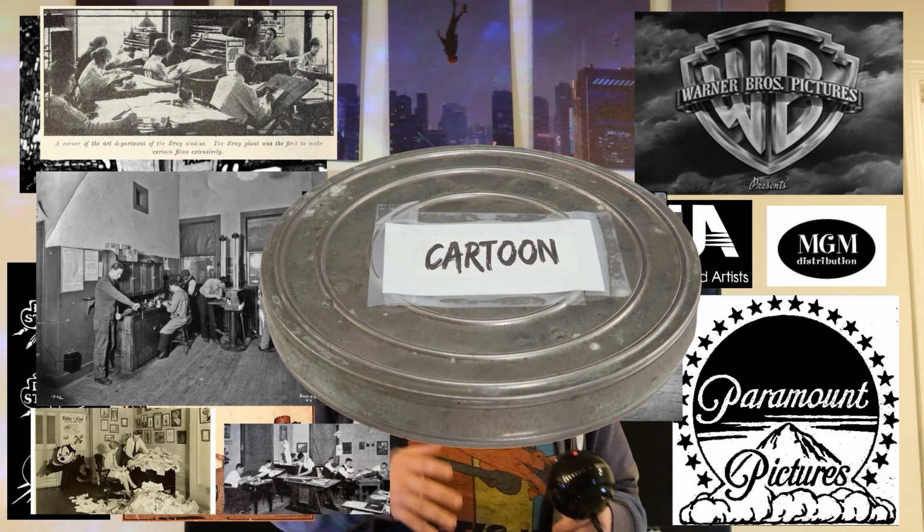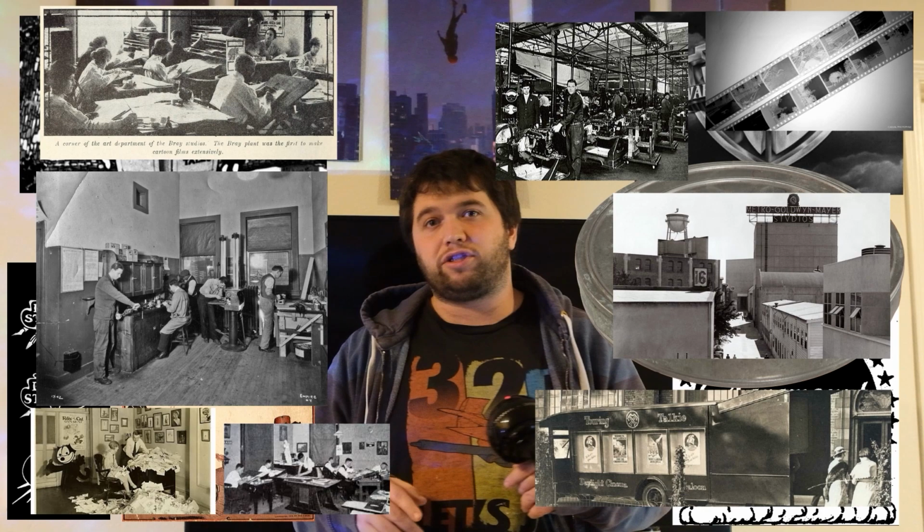From an overview, the animation pipeline requires two companies. You need the production company and the distribution company. So the production company, they're the ones that actually make the animation. They go through, they draw all the frames, they make the backgrounds, they put it all together, and they make one final product, which they then give to the distribution company. The distribution company will then copy the product and send it across the states, which is what gets the cartoons in front of the viewers.